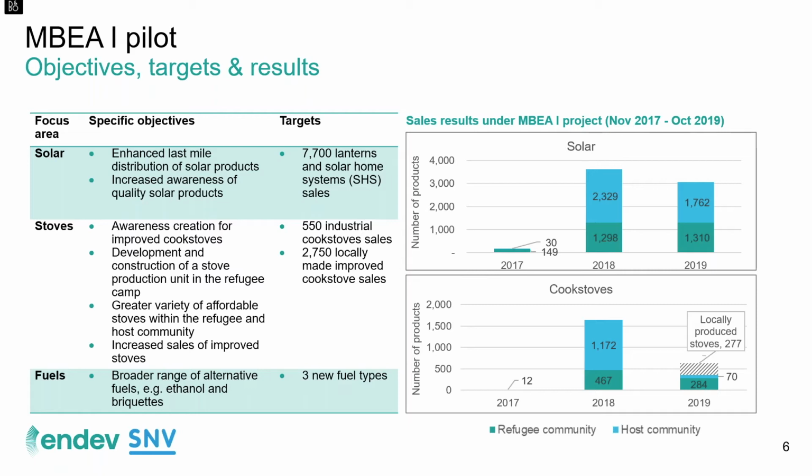On the cook stove side, again, awareness creation was a key objective in the pilot phase. In addition to supporting distributors of cleaner cook stoves, again, to come into the camp to develop their distribution channels and to sell stoves to the refugees as well as the host community. In addition, a third area was to look at fuels and introduce a broader range of alternative fuels, such as, for example, bioethanol and briquettes.